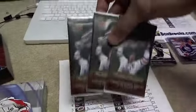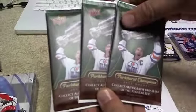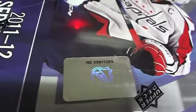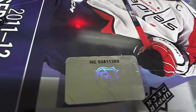Also in this break, we're going to be giving away as a bonus that was unadvertised. We're going to be opening these 3 Parkhurst Champions packs. We're going to take a quick look at this serial number for you, and you can see it there. It's 1269. So that's the one that we had got. So we're going to open this up and get going.